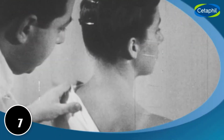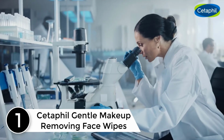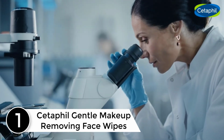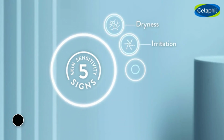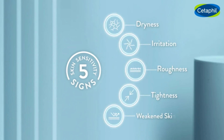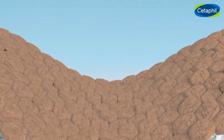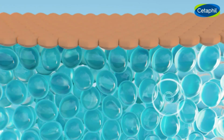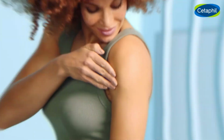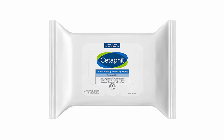Finally at number 1, Cetaphil Gentle Makeup Removing Face Wipes. Cetaphil Gentle Makeup Removing Wipes effortlessly remove waterproof and long-wear makeup, whether at home, after exercising or while traveling. They effectively cleanse the skin without leaving behind a residue, to leave your skin feeling refreshed. These convenient and ultra-gentle wipes effectively lift off makeup from all over your face, including the eye area.